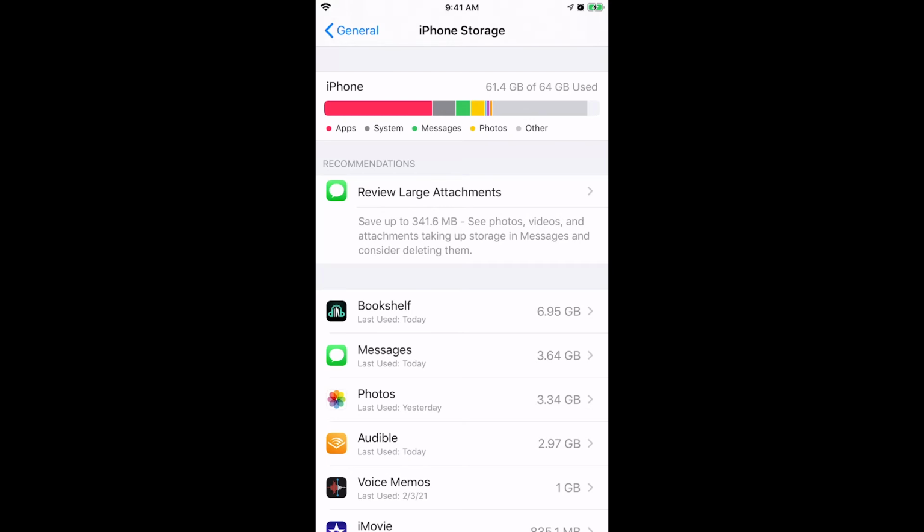Third, go through and delete the apps that you don't use currently. You can always get them back even if you purchased them, but delete the apps that you don't currently use. Your phone, again, will do this automatically sometimes, but there may still be apps on your phone that you could delete to free up some space.